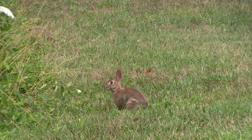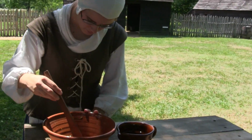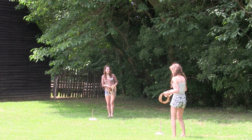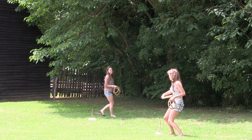The children of the colonies learned tasks according to their gender. Boys might have learned how to stack fencing, make cider, or build a house to scale. The girls learned to cook, sew, garden, or dye cloth. Sometimes children had time to play games such as bowling or quoit, the game you see visitors trying out here.